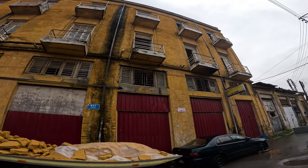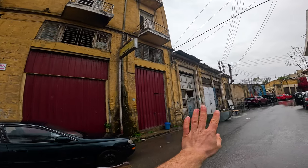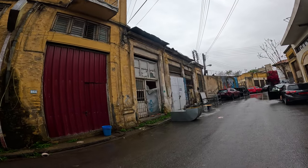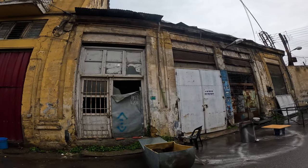Just going to check out the walls now. Going to have a look at one of the 11 star points, a bastion. The one that's surrounded entirely by the UN Green Zone. This building is abandoned because it actually forms part of the green zone. This is the boundary of North Cyprus here. So all these buildings are abandoned because it's a no man's land, you see.